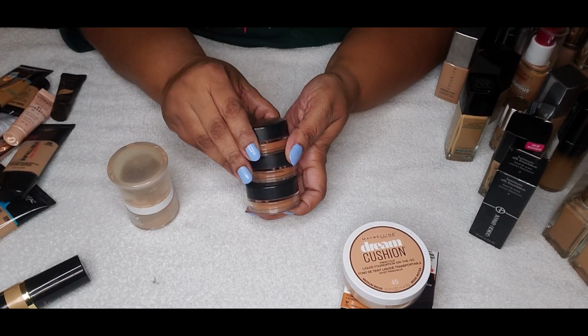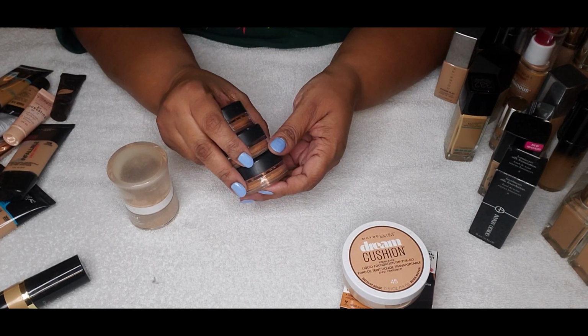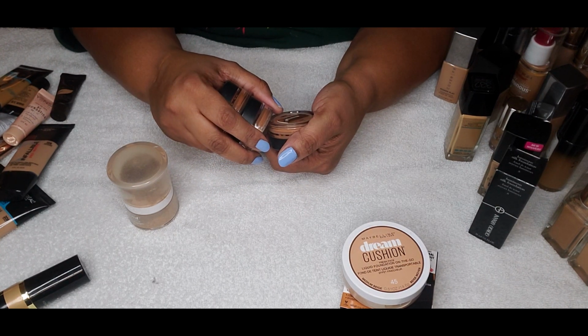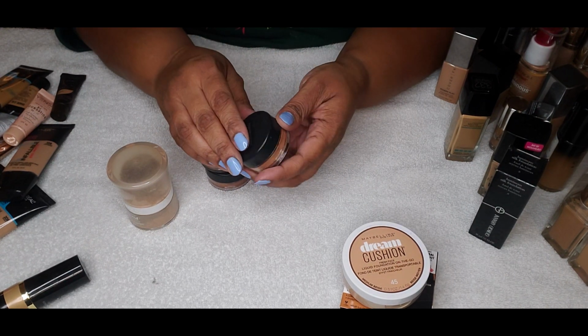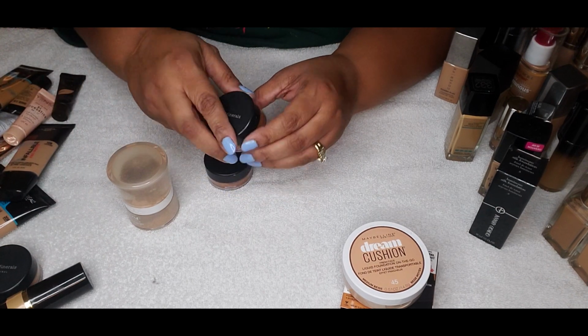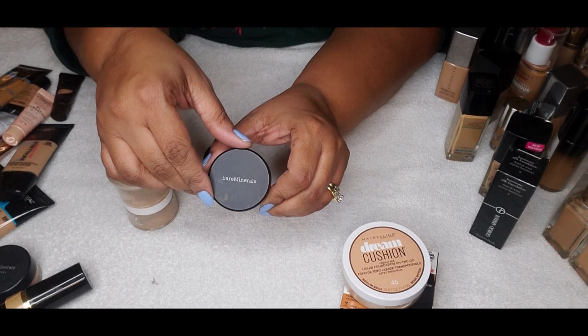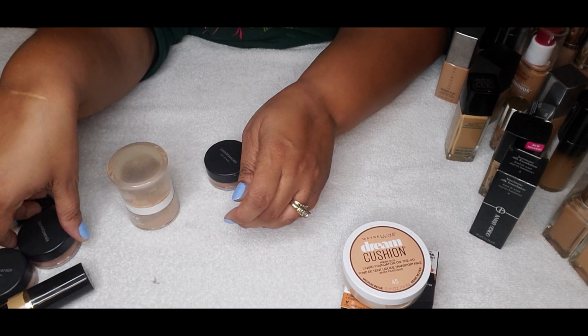These mineral powders from Bare Minerals, I have 3 of them left. This shade is medium dark N40. This is the one I used to use the most. I haven't used this in the longest time, so that one is out. Warmth was a shade that was sort of like a bronzer. It wasn't bad, but it's so messy, so that is out as well.